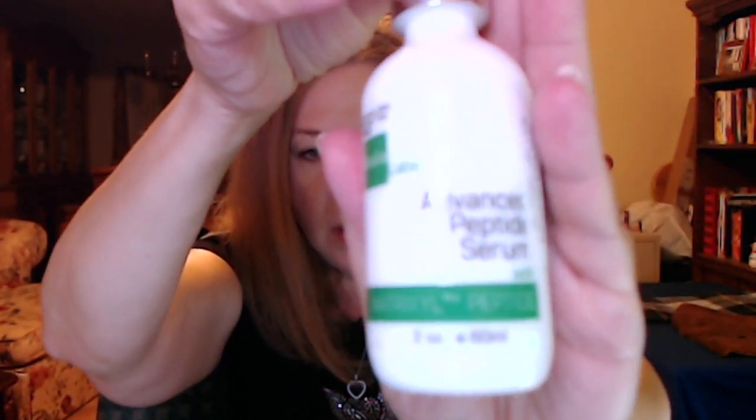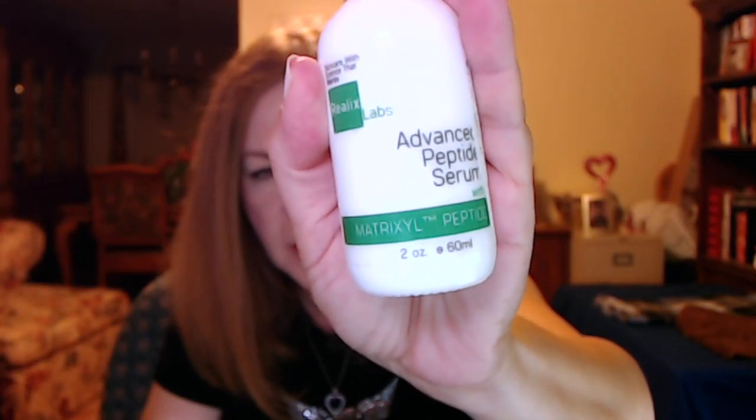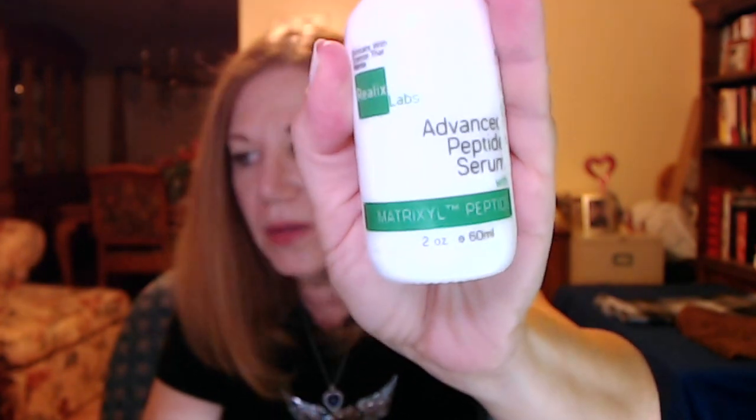Okay, and the last one I have is by REALIX Labs, and it says skincare with science that works, advanced peptide serum. This I got at Marshall's. I have the sticker on it. It's $5.99, and it's got matrixyl peptide in it. Okay, and that's that. There you go. Matrixyl peptides in it. It's a pretty big bottle. It's 2 fluid ounces. It's the biggest bottle of all of the ones over here.